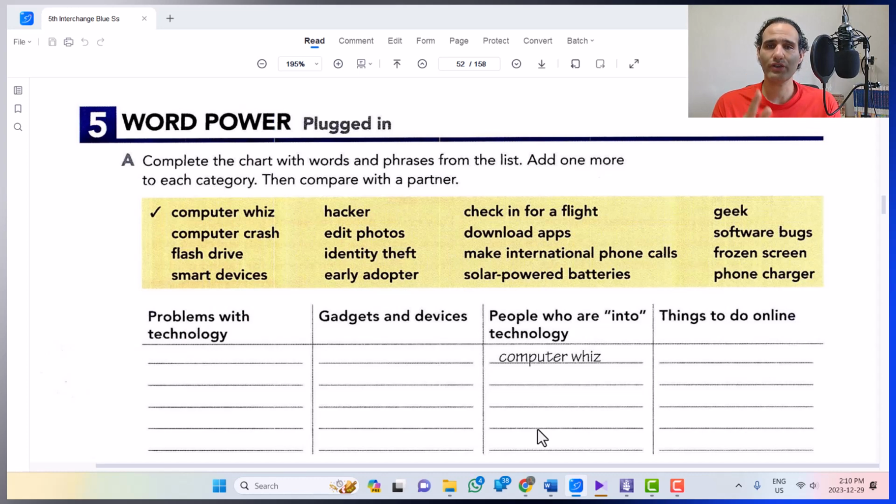Now, are you an early adopter? You may speak here and say, for example, yes, I am an early adopter. Whenever something new comes online, I am the one who goes and tests it first and then leave my comments on that. Or you say, no, I try to be a bit conservative. I usually wait for others to go for it and then I read the reviews, comments, and after that I try to use that. Check in for a flight.